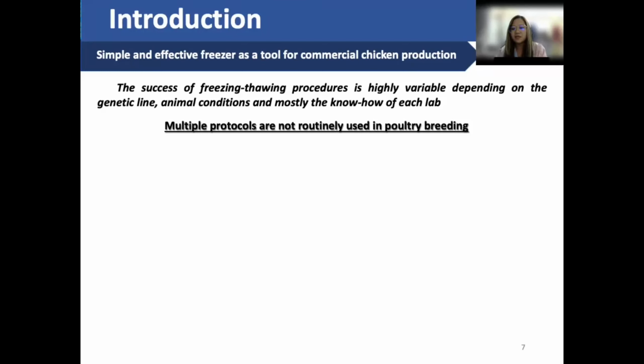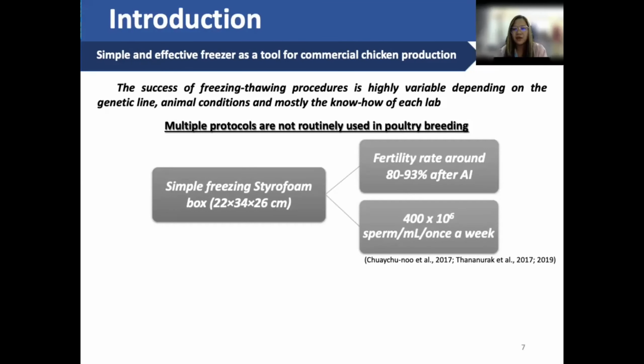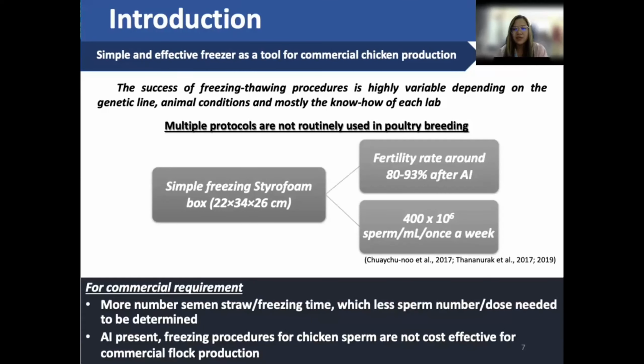The success of the freezing and thawing procedure is highly variable depending on the genetic line, animal conditions, and mostly the know-how of each lab. This led to the development of many different methods. However, these multiple protocols are not routinely used in poultry breeding. They still need to be standardized and proven efficient to obtain high-quality post-thaw sperm.